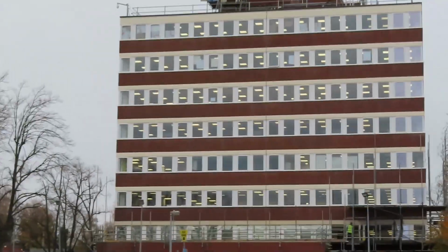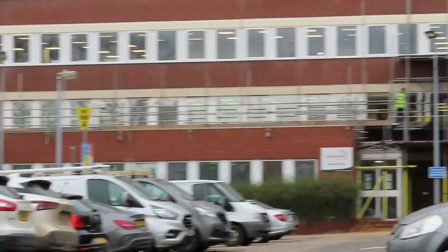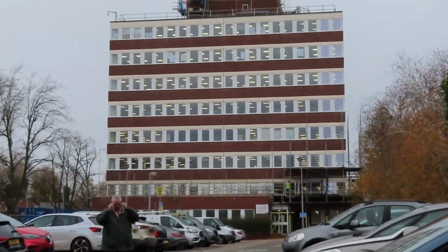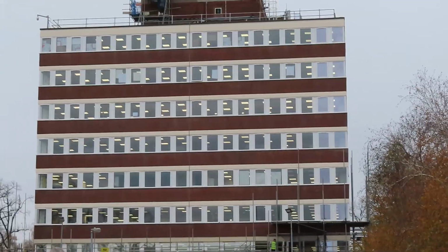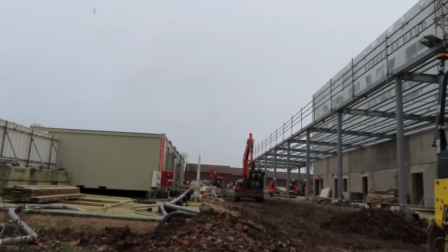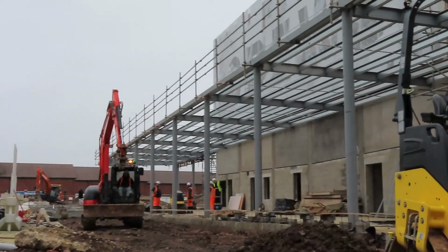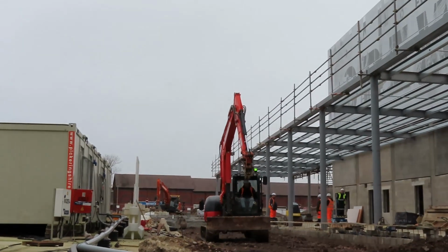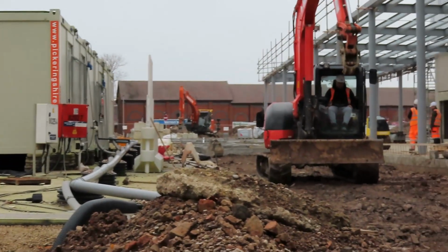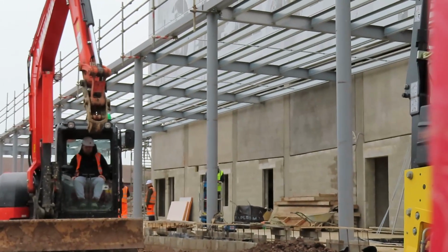Well, Delamere House is now virtually free of scaffolding. There's just a little bit at the bottom there, but all around it's now scaffolding free, and they've got all nice new windows. I'll just get the worm cam out on the bus station. You can see there's not a lot going on, is there? Digger coming to dig.